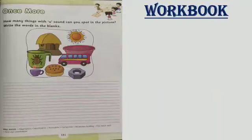Yes. So, you're going to write that also. B-U-G, bug. Now, what picture is this? It's a cup. C-U-P, cup. Now, what picture is this? It's a bun. B-U-N, bun. And what is this? It's a nut. N-U-T, nut. So, you're going to write all these words in the blank over here.